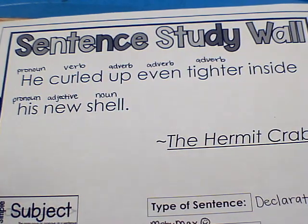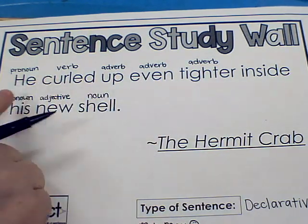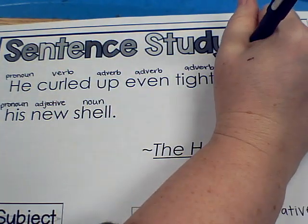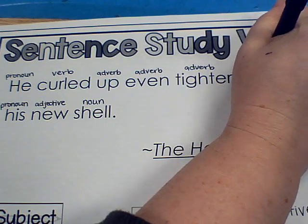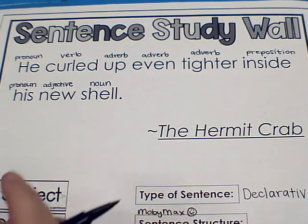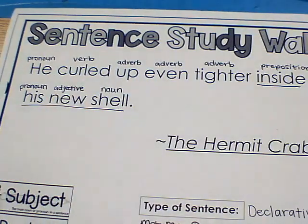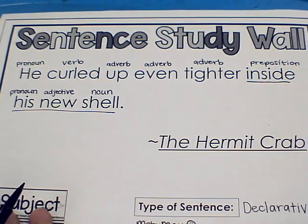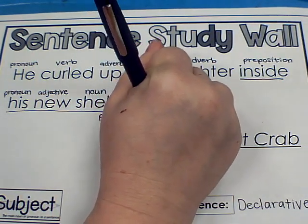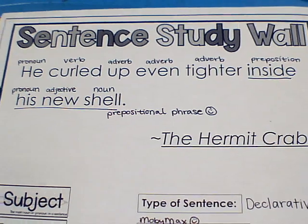All right, the only word we have left to identify is the word inside. So inside is showing the positioning of he inside, or he and the shell. He's inside of it. So that is a preposition. All right, looking pretty good. So if we know that that's a preposition, the prepositional phrase is inside his new shell. So that what's underlined is the prepositional phrase. Doing lots of smiley faces on this one this week.